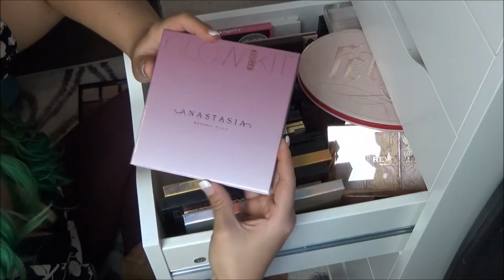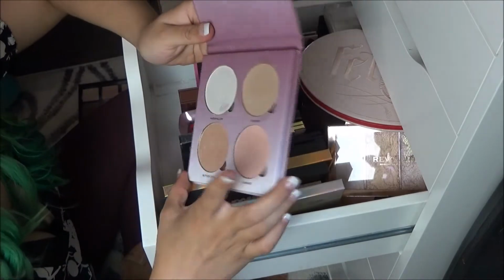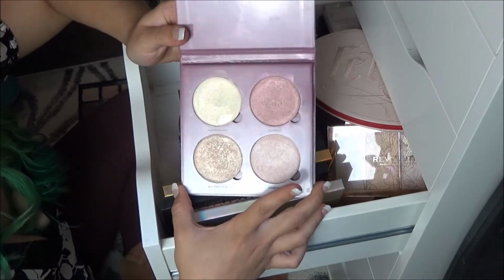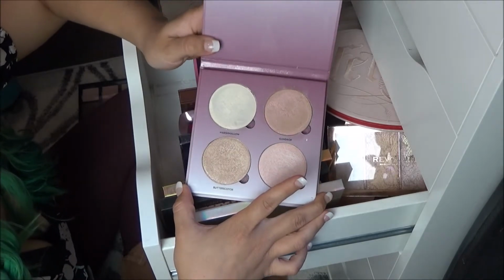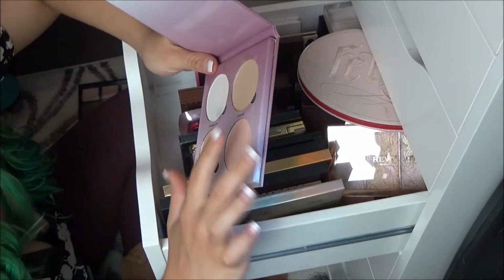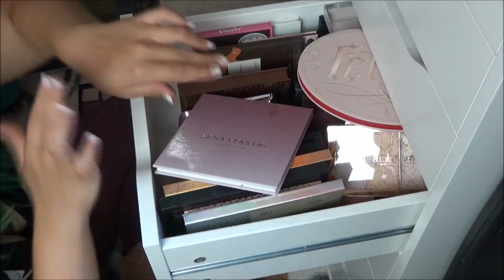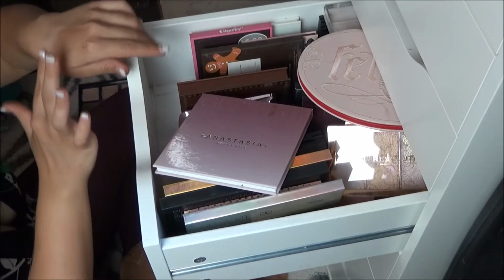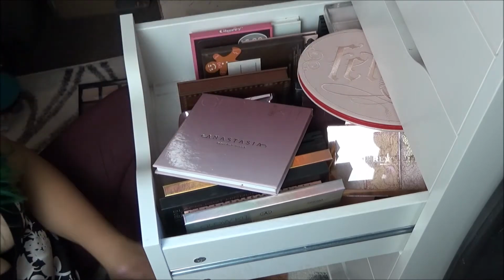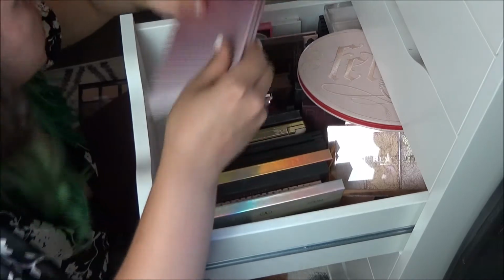The Glow Kit. This is the Sugar Glow Kit, the only glow kit I own. It came out when I was in the beauty community space. A lot of them came out before I started buying high-end makeup, but this was the one that came out. I don't use it that often. This one, Gumdrop, has some glitter in it. Oh, that's so pretty though. Swatching it, you're just like, geez Louise. But regardless, I'm going to keep that one.